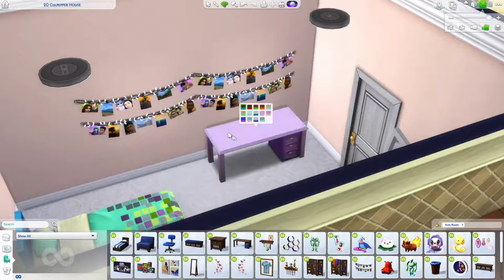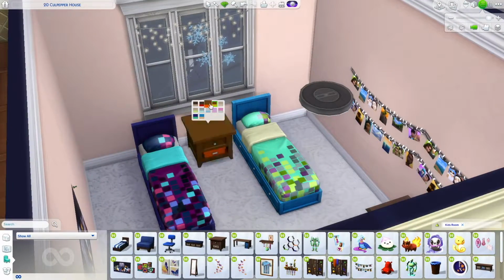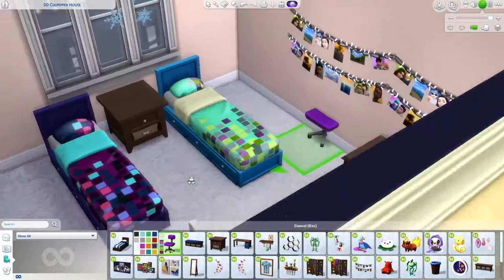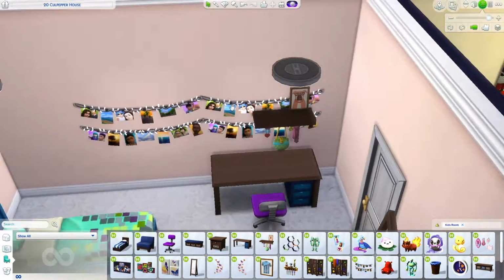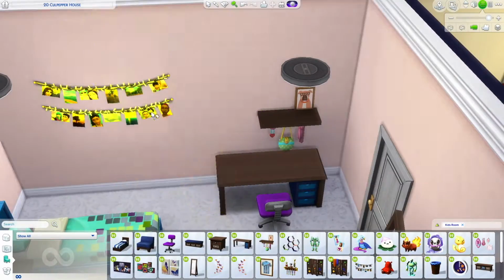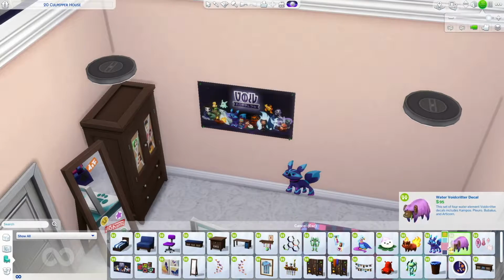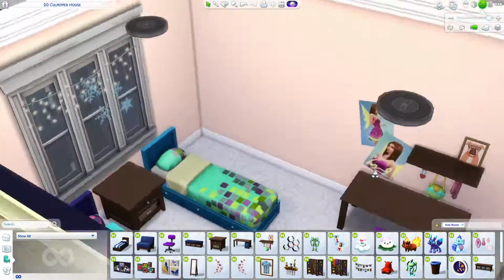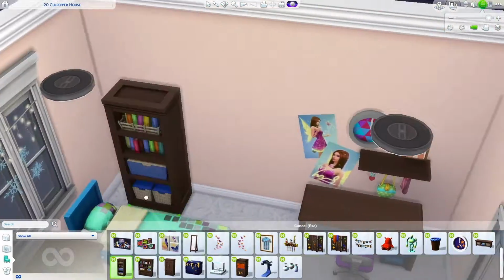And I really do love how it turns out. I tried to use a lot of the kid room stuff. As you will see, I actually filtered it by the kid room stuff because I don't really use those items a lot. And I really wanted to try to use them a little bit more and give the room some sort of theme and make it go well together. And I really do love how it turns out. I think it's really cute and very child friendly.